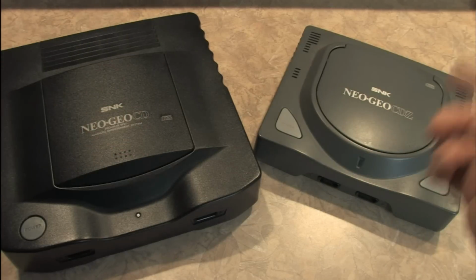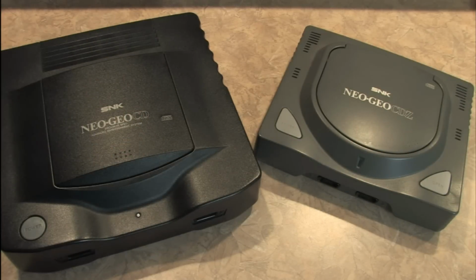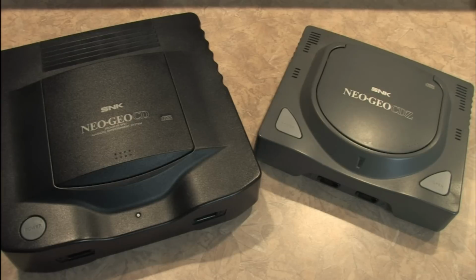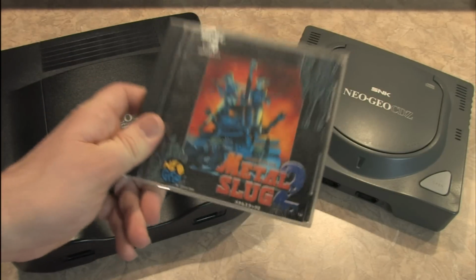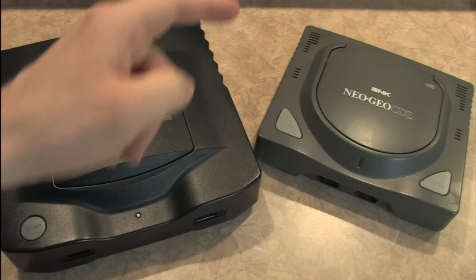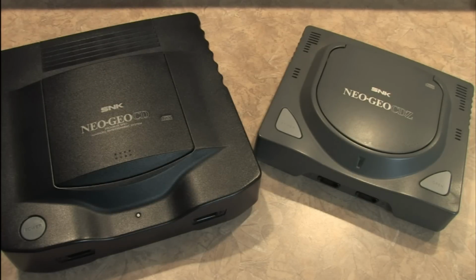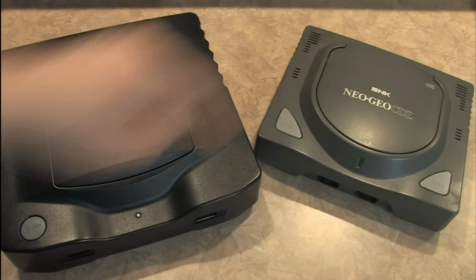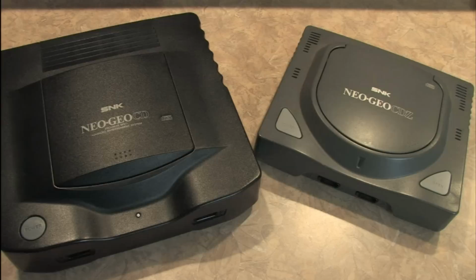Here's the Neo Geo CDZ next to the Neo Geo CD. Both of these are made by SNK. They both play Neo Geo CD games. Neither of them have region encoding, and they both kick ass and work with the same controllers. The only real differences are in the size. You can see this one is dramatically smaller, and the loading times. Well, actually, no. There's one other major difference that I need to mention.